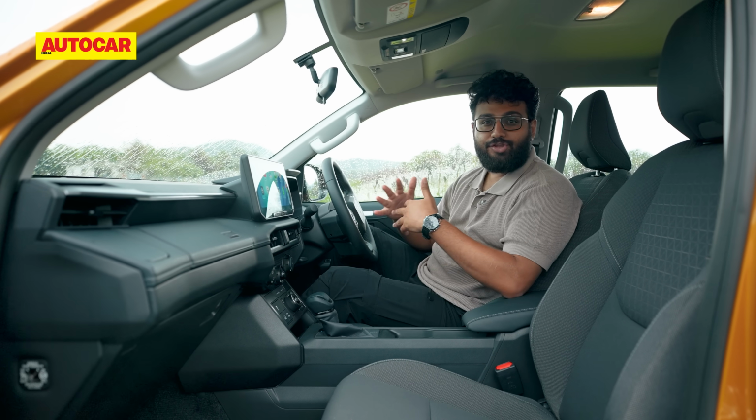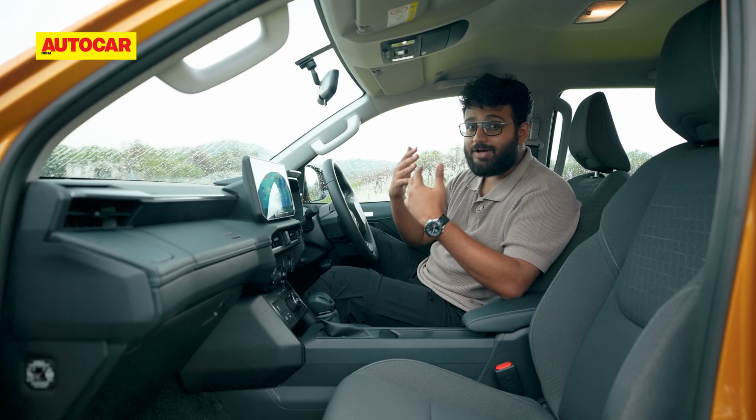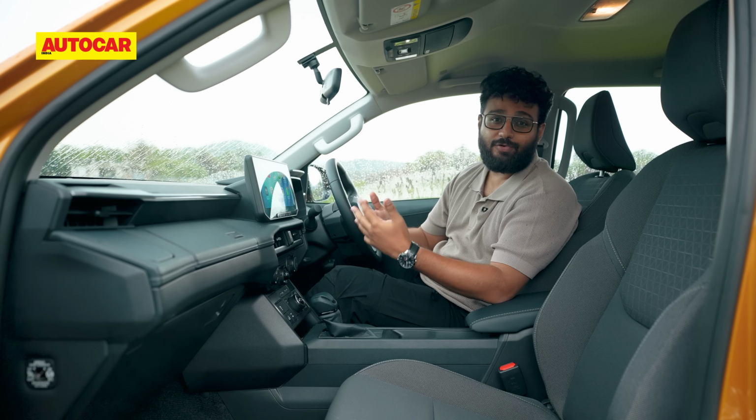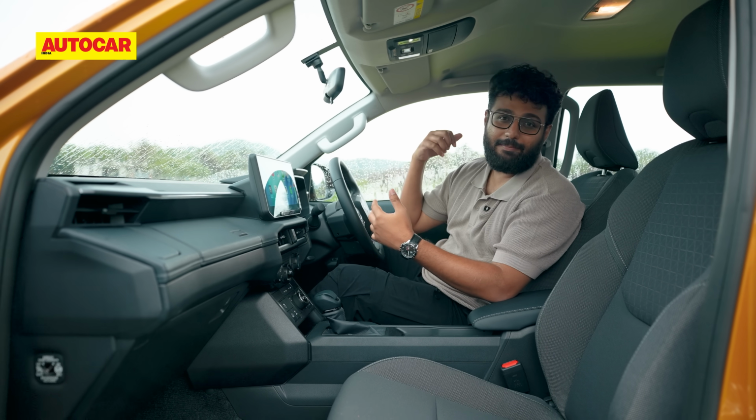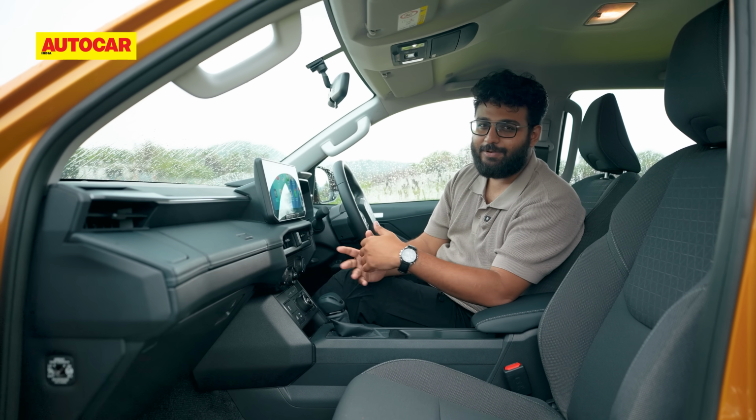Now, while the exterior is new and modern, on the inside things are not really that new. For instance, the first thing you'll end up looking at is this manual setup for the climate controls. Now, of course, we love our buttons. We've been basically asking for buttons from every manufacturer, and this is not exactly what we had in mind.